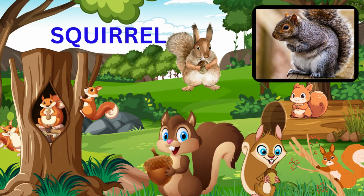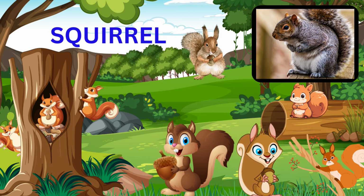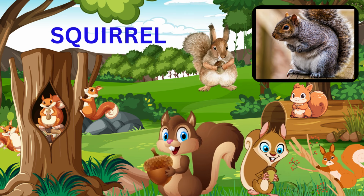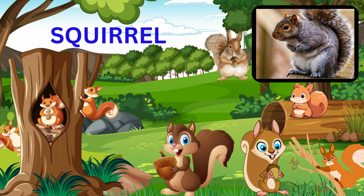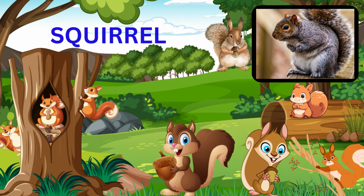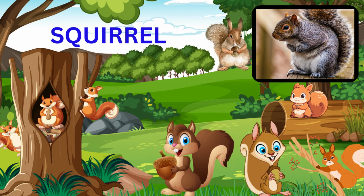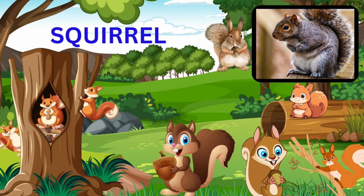Squirrels are furry. They have fluffy tails and bright, beady eyes. They're always on the move, scampering around trees and bushes. Squirrels have bushy tails that they use for balancing and communicating with other squirrels. Squirrels love to climb and jump, leaping from branch to branch with ease.